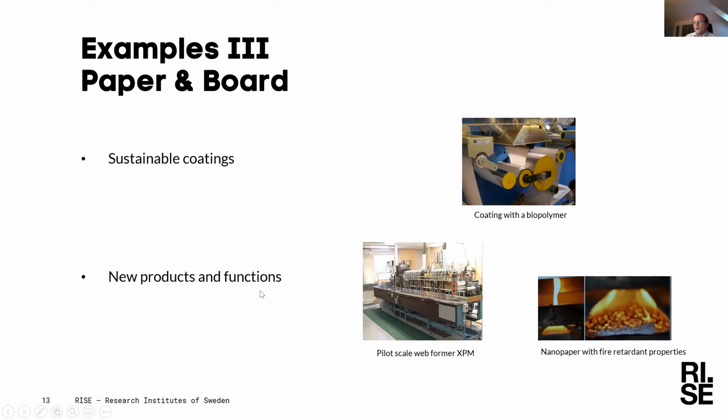New products and functions. We also have the testing unit, the XPM machine up in Örnsköldsvik, which you see a picture of here. And this unit has been developed to look into different specialty products. And here you see an example of nano paper, for example, with fire retardant properties. And there are many more things that have been done on this machine.